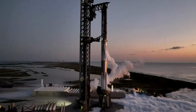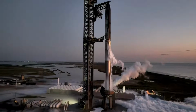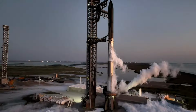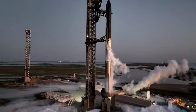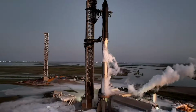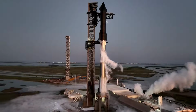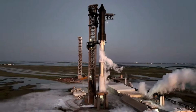Now, both the booster and ship have to contend with some extreme conditions on re-entry, which is where those heat shield tiles will be put to the test. For this flight test, we do not expect to recover any hardware from the ship. With the exception of Falcon, this is no different than what happens to most rockets flying today that are expended, meaning that they fall into the ocean after completing their mission. Eventually, we will return and reuse Super Heavy boosters and Starships as we do today with Falcon 9 and Falcon Heavy boosters. And in fact, we've landed Falcon boosters 352 times to date.